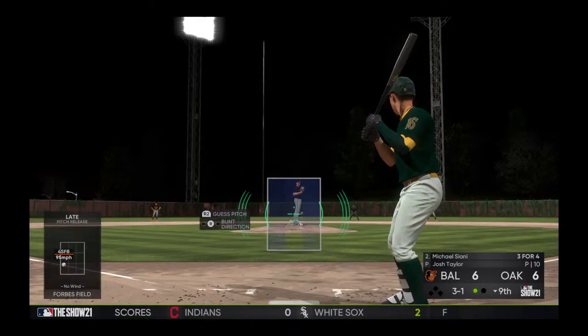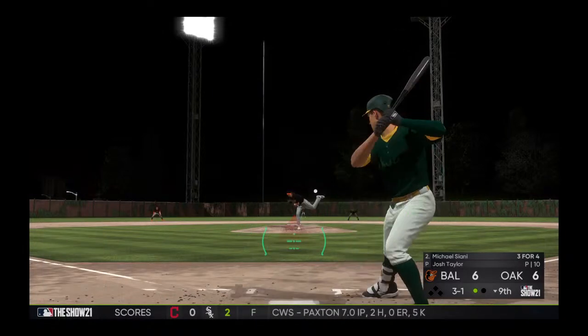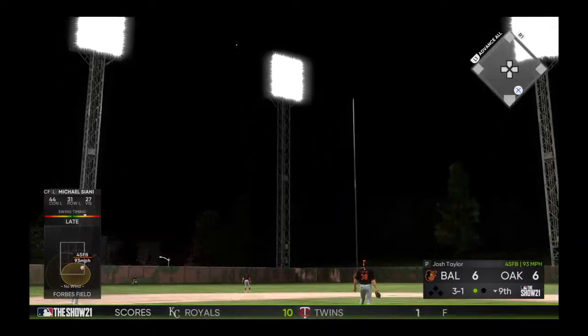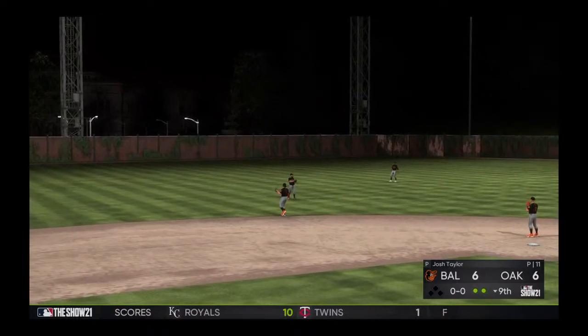Hey, I still believe in my heart the best pitch is a well-executed fastball down and away, and that's exactly what that is. He swings at that. That's off the end of the bat. That's not hard contact at all, and that's an easy out for the defense. And he will make the play.